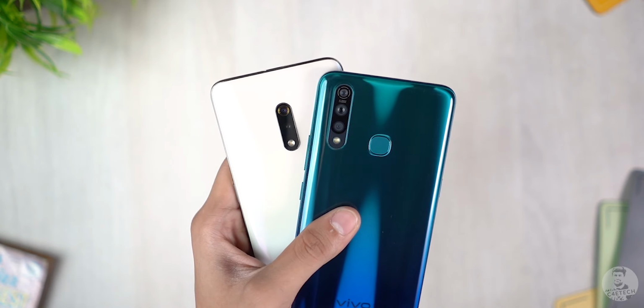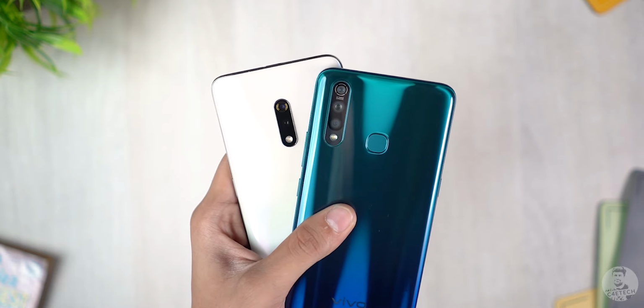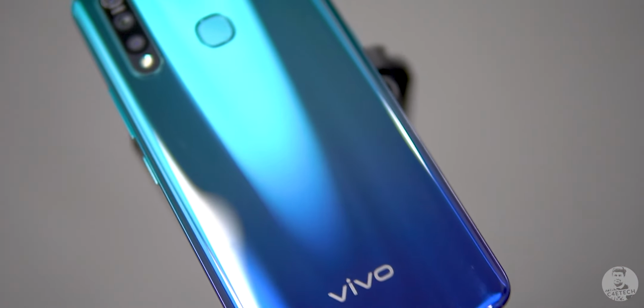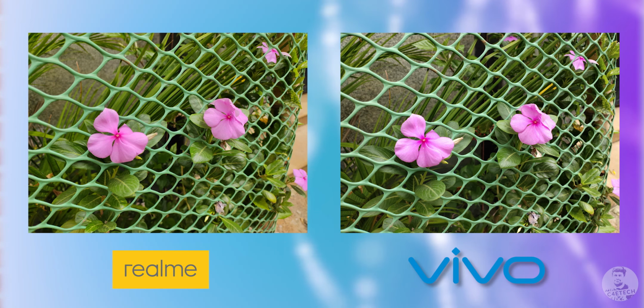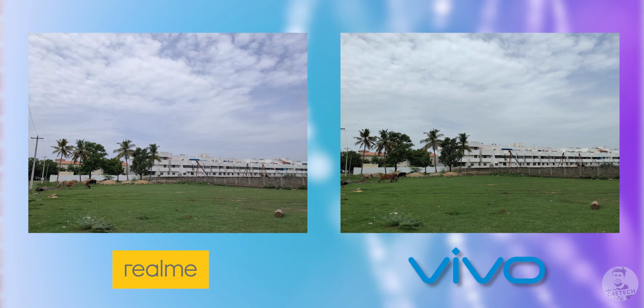Now, let's talk cameras. The Realme X has 2 cameras to the back, while the Z1 Pro has 3. The primary on the Realme X is the 48-megapixel Sony IMX586 with an f1.7 lens, while the Z1 Pro has a 16-megapixel sensor with a f1.78 as primary. Under good light, both cameras perform well. They retain similar amounts of detail. The dynamic range is pretty close too.